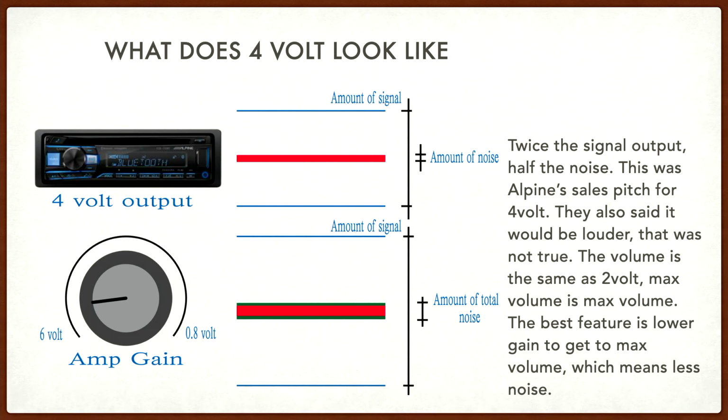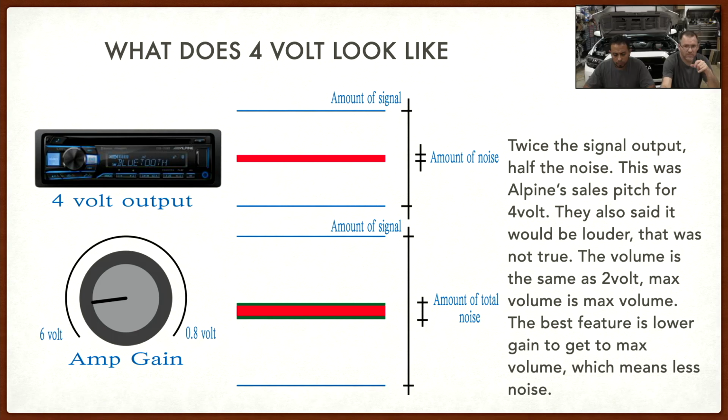So now we have the same amount of noise coming out of the amplifier, but we have twice the amount of signal coming out. So twice the signal output, half the noise. This was Alpine's sales pitch for 4 volt. This is literally what they'd come in your store and say to sell the consumers on 4 volt. They also said it would be louder. That was not true, and I'll get to that in a second.